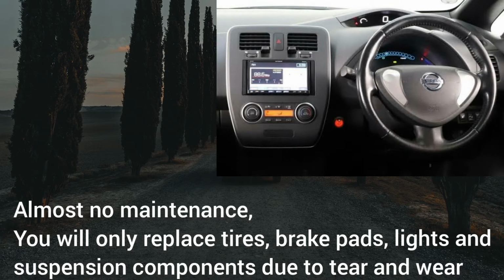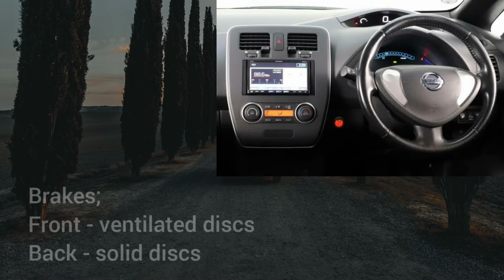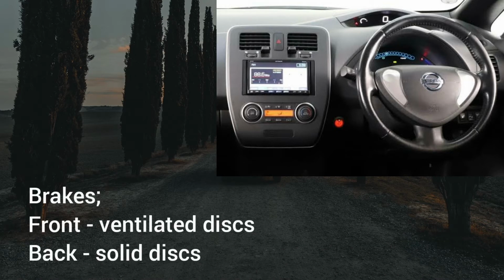There's no engine or gearbox to service, so the only things to maintain or replace due to wear and tear are the tires, brake pads, maybe the lights, and also the suspension components, of which this car actually shares its suspension components with the Nissan Juke, so its overall maintenance cost is very low. In terms of the brakes, this car gets discs all around with the front ones being ventilated.